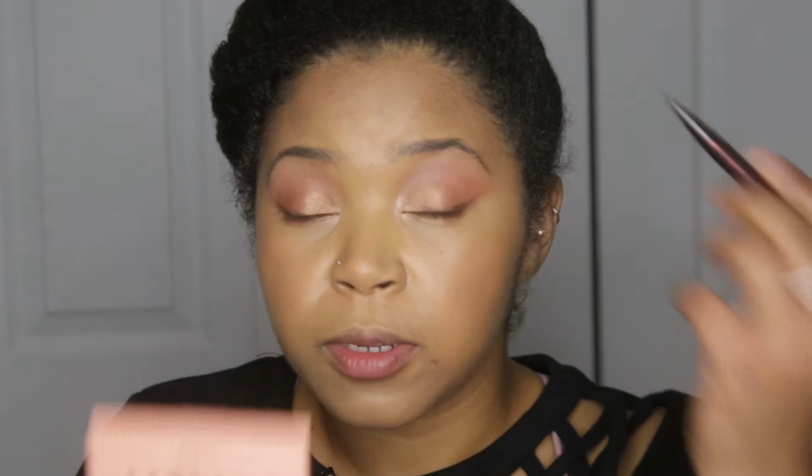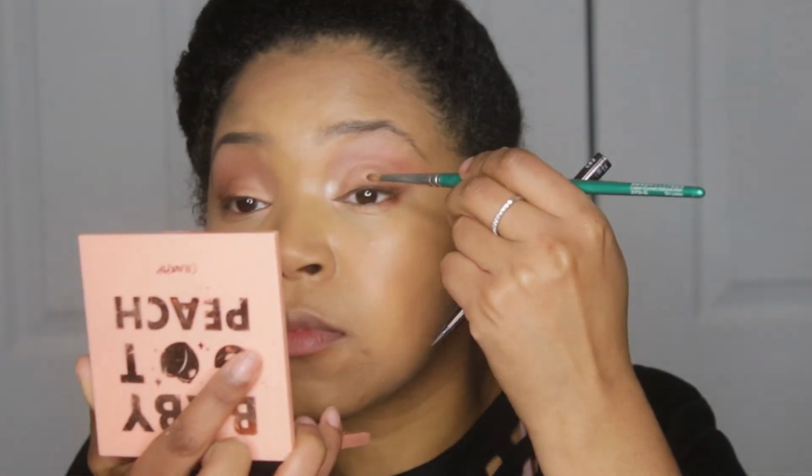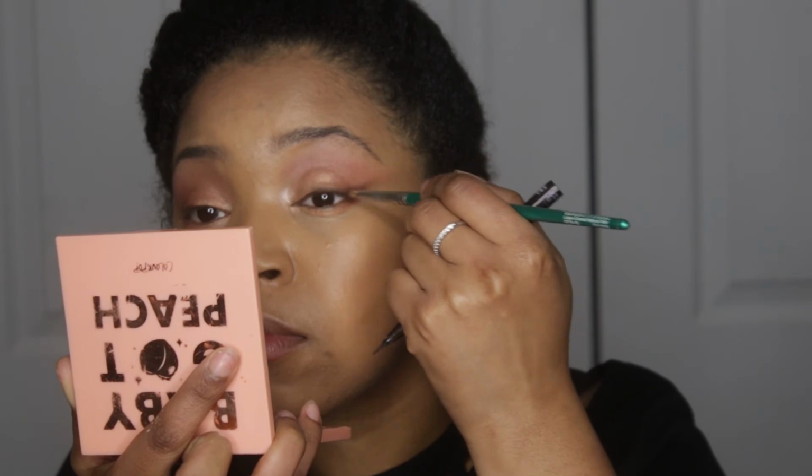Once that is done, I am going to use my liquid liner just to tight line over here and bring that into the brown. And the liner that I'm using, it's a Japanese brand. It's Heroine Make Smooth Liquid Eyeliner, and I think this is like a brown black. It's not a straight up black.